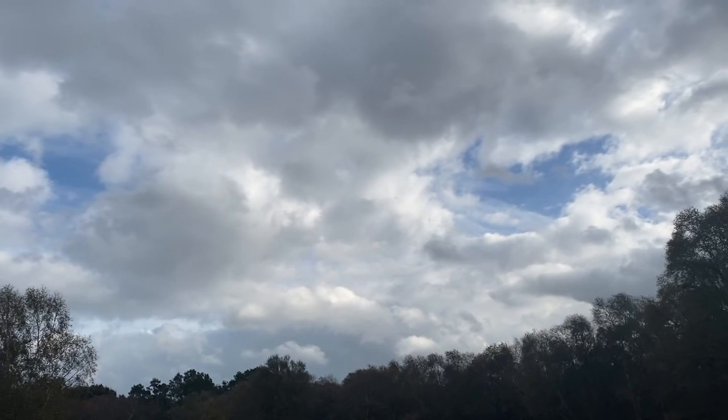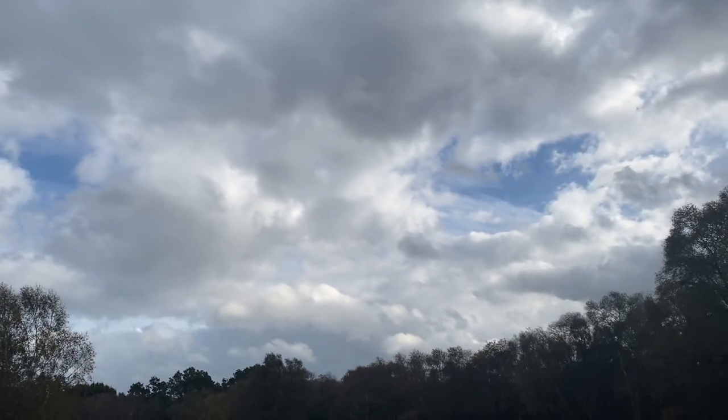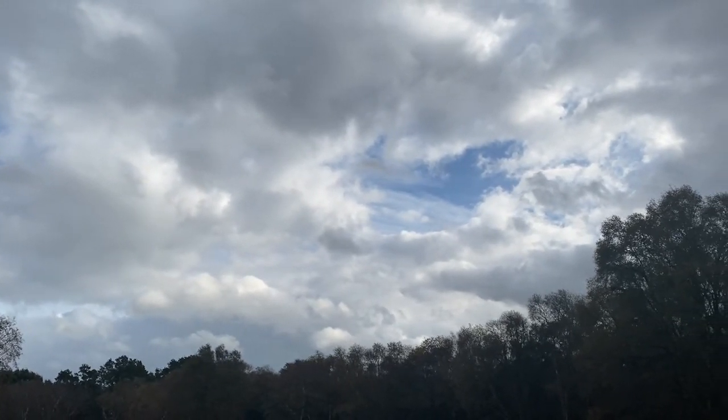A heron just flew over, and I just saw a dragonfly, which feels really late in the season, but unfortunately I did not capture either of these on my camera.